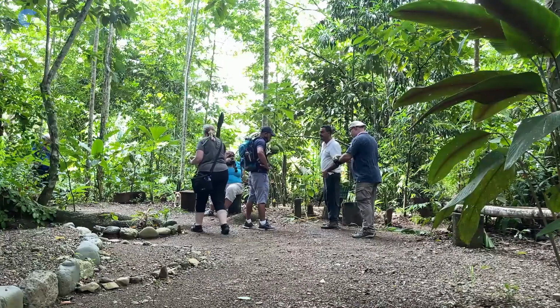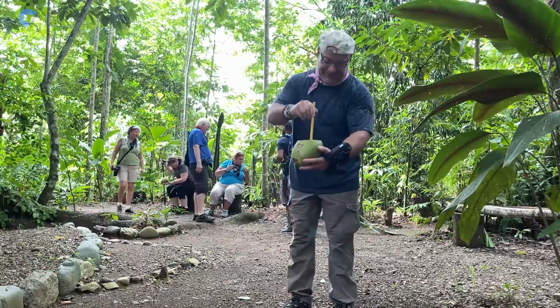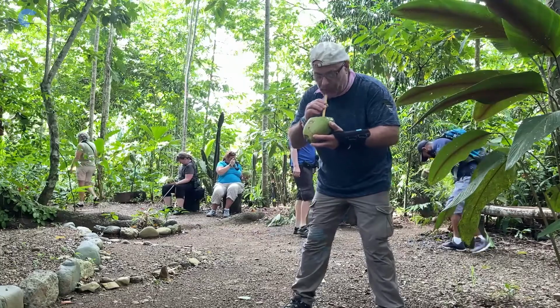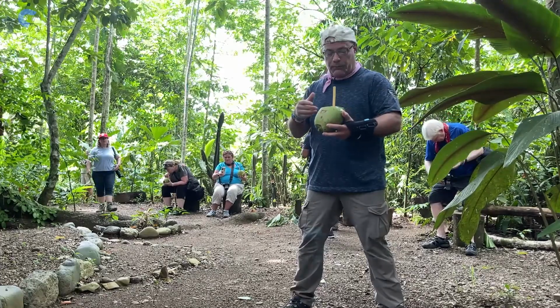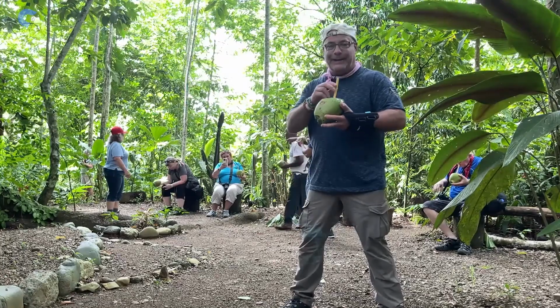Ah, sí, gracias. Fresh coconut. Oh, jeez. Doesn't get any fresher than this, I'll tell you that. Got natural bamboo straw, very refreshing. It's pretty warm here, very hot and humid. The electrolytes from this coconut are just absolutely what I needed.